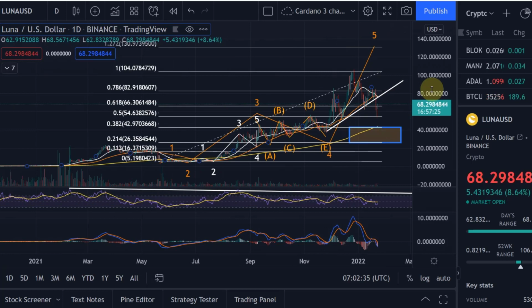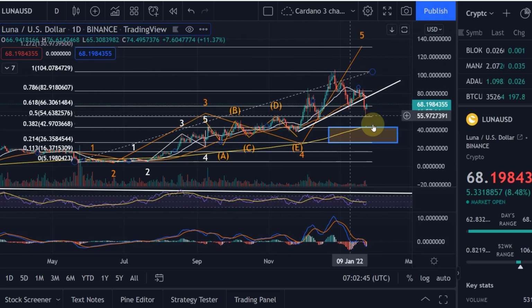But again, that's one key scenario that would be my primary one, to be honest, to see that once more before we go up again. But again, I could be wrong. That is why I start to dollar cost average into really, really good projects now, and Terra Luna is one of them. So that's my view here on Terra Luna at the moment.